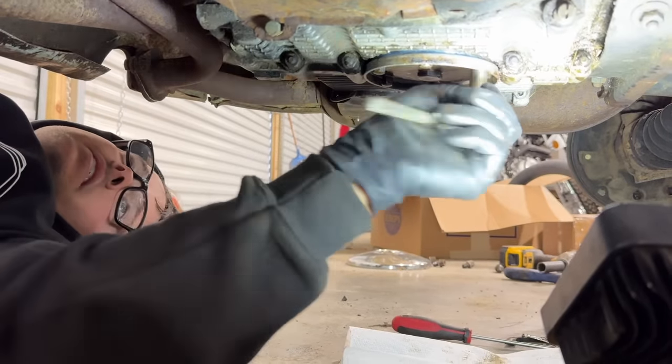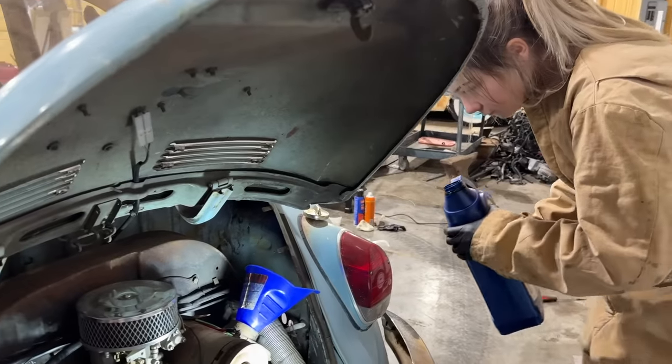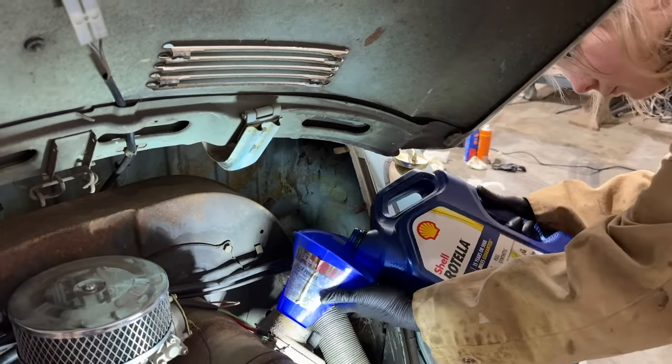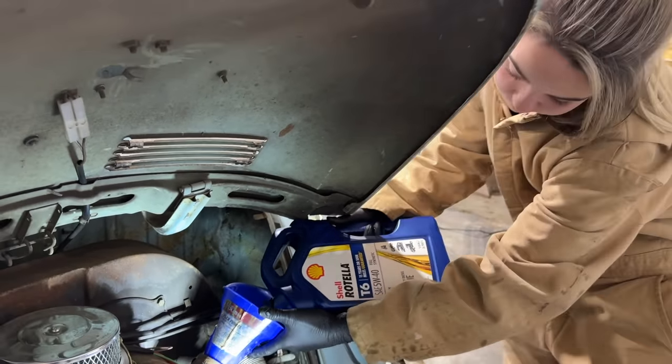This will be fine. Well, I think we're all done down here. We can just put the oil in it. We're gonna fill it up now. We're gonna use the Rotella T6 5W40. It's what we run in everything around here. I always like the diesel oil, especially synthetic.